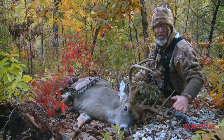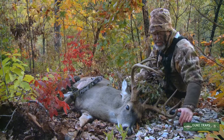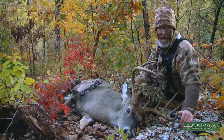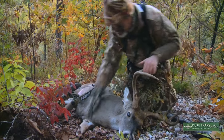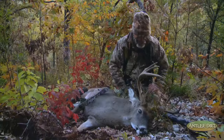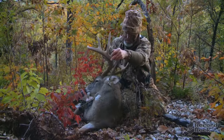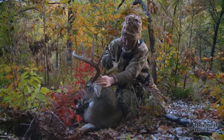Old. Rack's probably a little smaller, maybe on the downhill side, than some previous years. Used to have split brow tines. And I could not be happier at this moment, if you can't tell. All the way down, look at that. No break. Neck, chest, no break. Kicker here, probably on the backside, may not be able to see too well. Right there, inch long kicker.